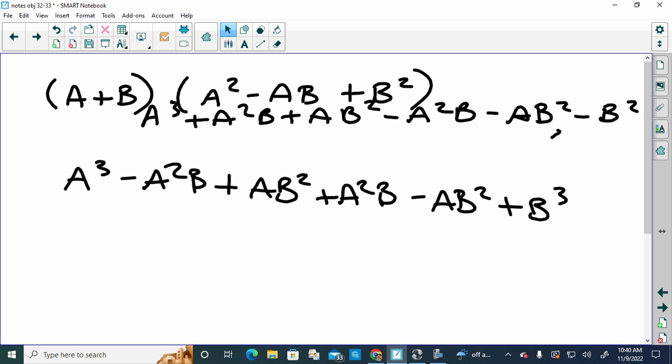Okay, so now we're looking at like terms. I don't have another a to the third. A squared b, so I have an a squared b. Well, what happens to those two? Cancel each other out. Okay, ab squared. I have another ab squared. So they cancel each other out. So this one wound up giving us a to the third plus b to the third. Trying it one more time, and this time it was the answer that I wrote up.